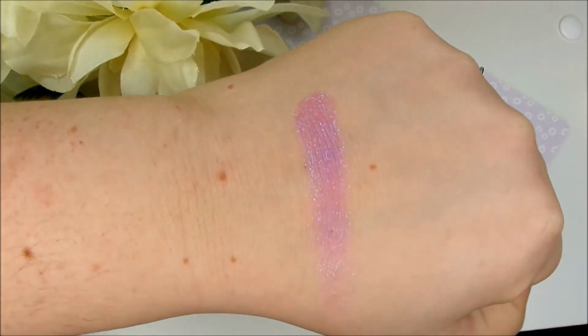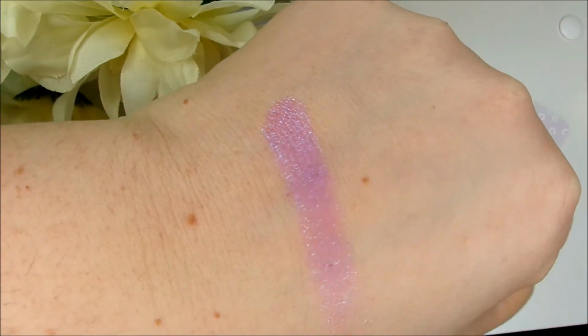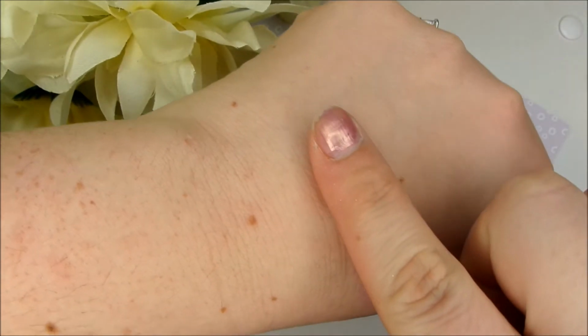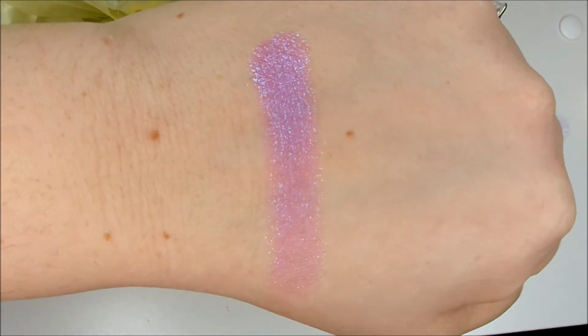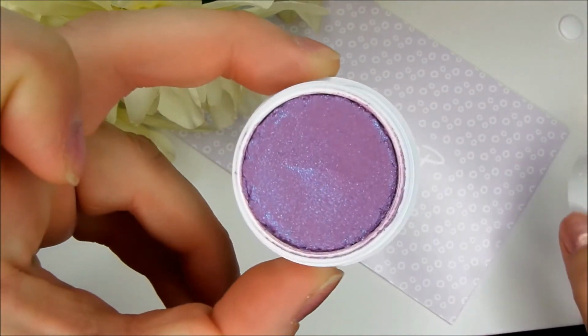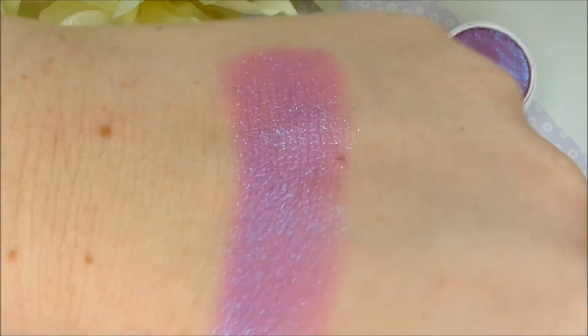So this is a very pretty color. I don't think I have a Super Shock like this one. Let's just do one more. This one has more of like a pink background to it. It's really pretty. I like it. Again, this is Ripple. Look at that.